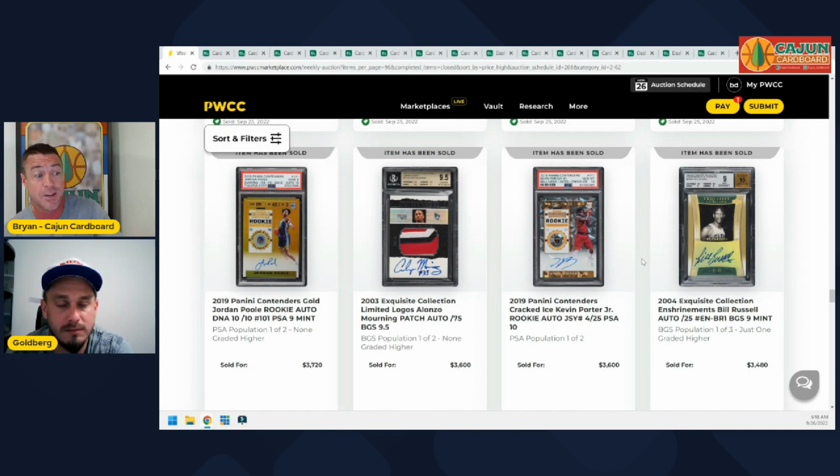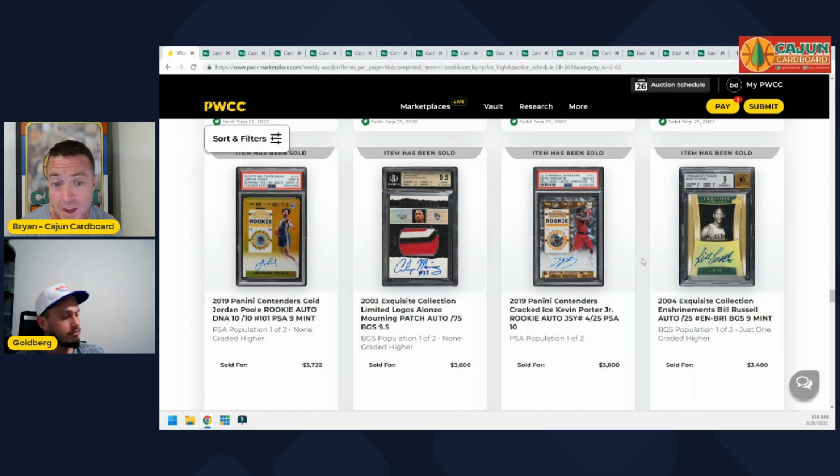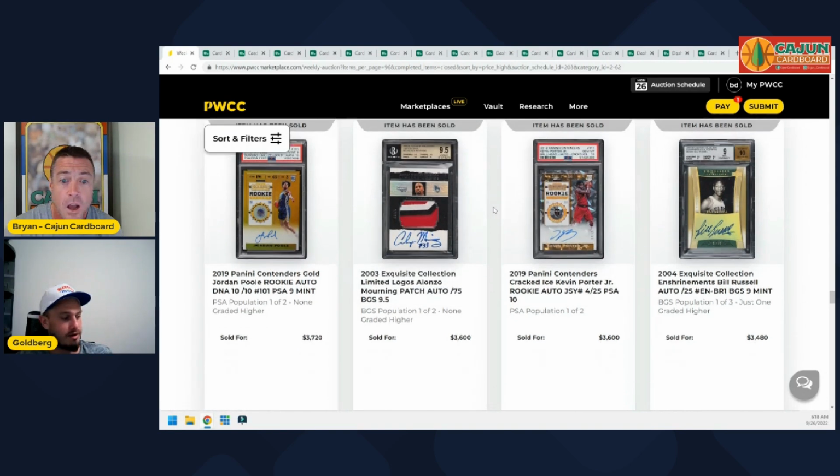I would rather buy serial number 7 out of 25 for $2,500, take my $1,100 difference and go buy another Kevin Porter Jr. card. That's just me. But that's the beautiful thing about the hobby. There's people out there that only collect serial number jersey cards. You wouldn't make it in NFT world. A million ways to collect. Yep. You wouldn't make it in NFT land, Brian.